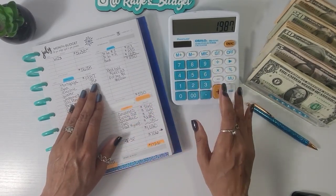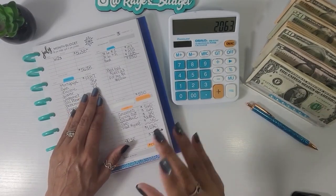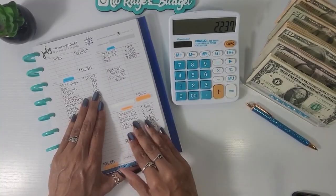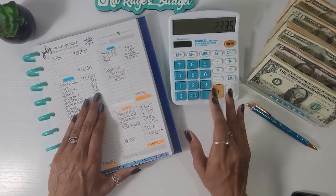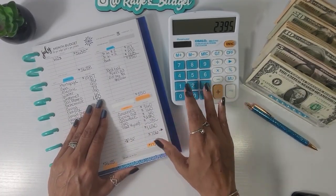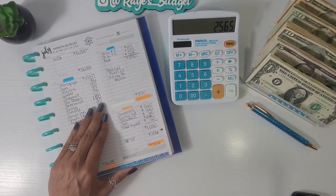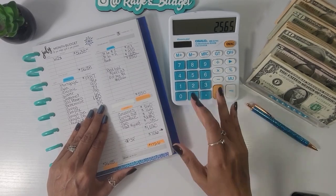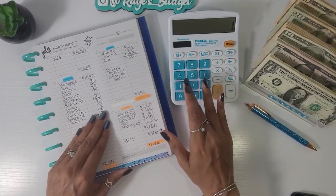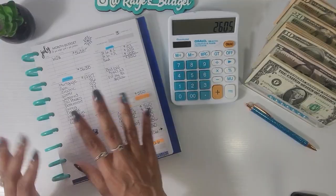Then we have the gas, which is at $76, and I do round up just as a FYI. Electric is at $95. Water is at $79. The internet is at $98. Our cell phones is at $60. Betterment, I will be giving that $150 versus the $100 I normally give it. Giving is getting $20. That's for St. Jude's. Netflix is getting $25. Google One, $2. Google Dropbox, $13. And guys, Peacock, I finally canceled it, so that is marked out.